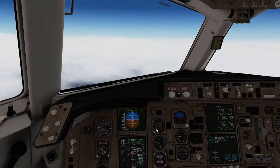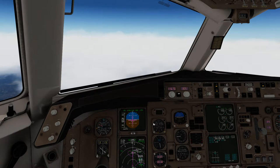So our approach, correction, our decision height, our minimum decision altitude is going to be 530 feet barometric, because it is a category 1, an ILS category 1, and so we're using barometric. I don't know what else to say. I think that is pretty much it all covered.